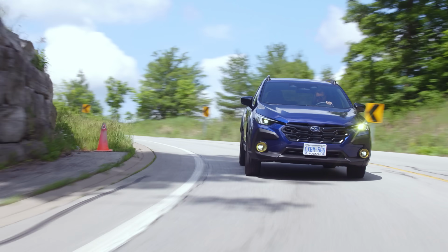How about Cliche Corner? Cliche Corner's all right. It feels so soft through here. The suspension's very body rolly, very soft. The steering is also really soft. I don't love it through here, but it's okay.